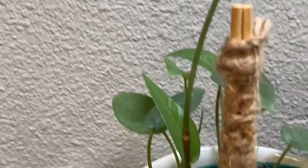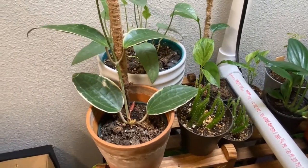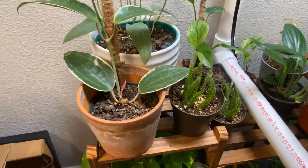I just have it under my grow light for like 6 to 7 hours, and it's all set out to like 20%.